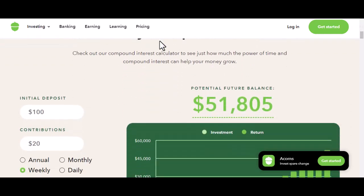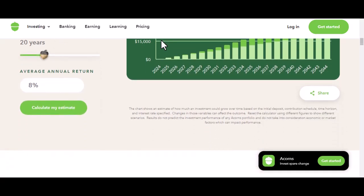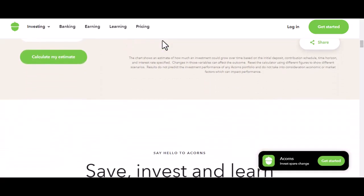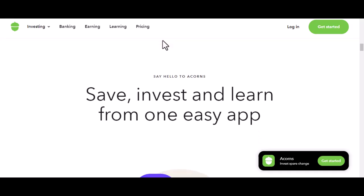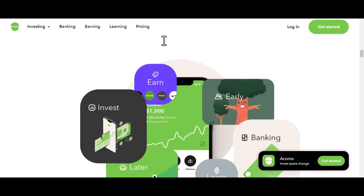Acorns is a popular investing app that lets you round up your purchases and invest the spare change. It's a cool concept, no doubt, but safety is always a concern when you're talking about your money. So, how does Acorns protect your cash?